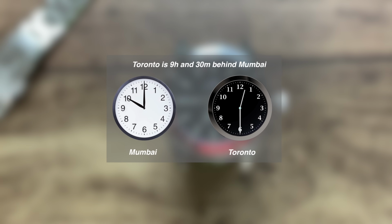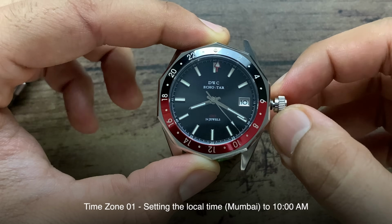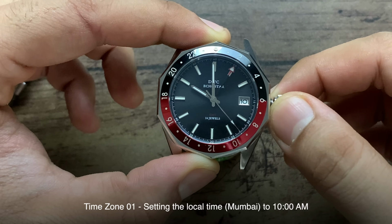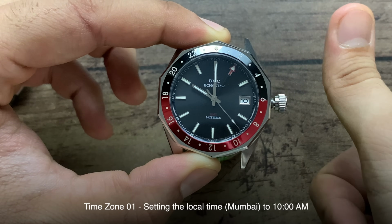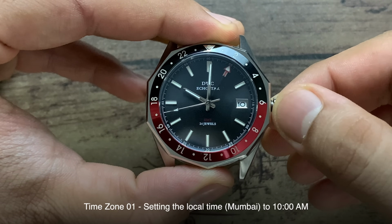If I want to track 2 time zones, one is Mumbai and second is Toronto, Canada, let's do it step by step. First, you set the local time, that is your main hour and minute hands. Set the main hour and minute hands to 10 AM. Make sure it's correctly in AM and not PM because we are setting 10 AM in Mumbai.